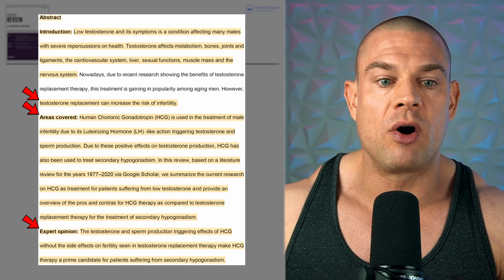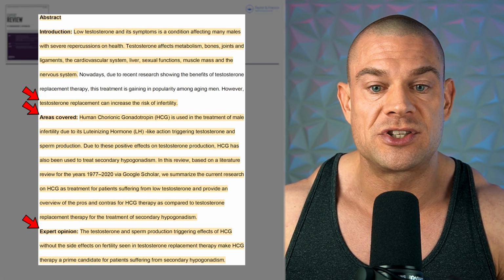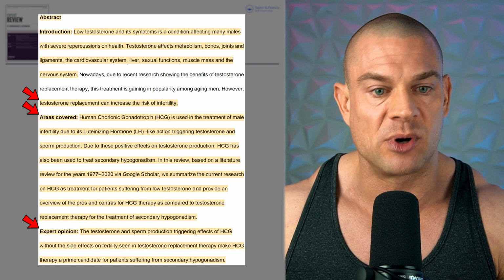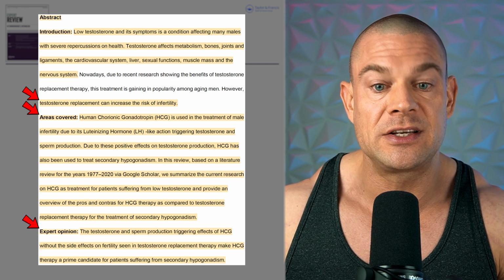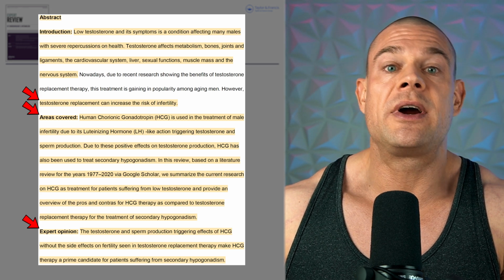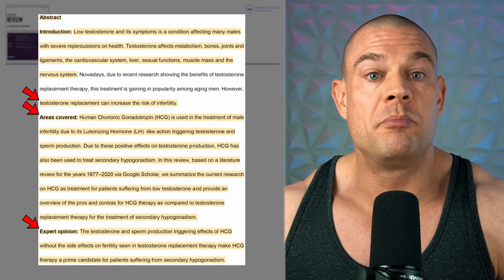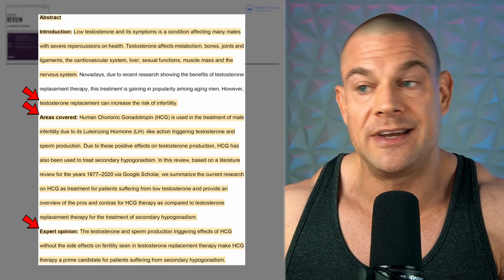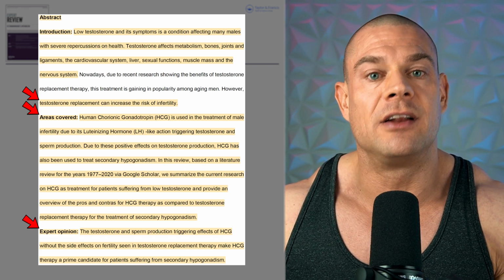This paper basically goes over all of the scientific evidence regarding the use of human chorionic gonadotropin in the management of secondary hypogonadism and male infertility, but it also compares the effects of HCG to TRT. So it's a great read if you're still on the fence between deciding HCG monotherapy or going along with TRT and then reintroducing HCG a little bit later on.